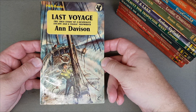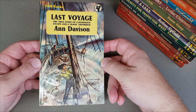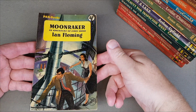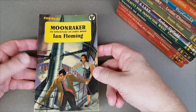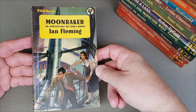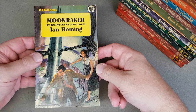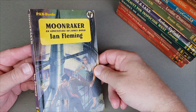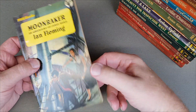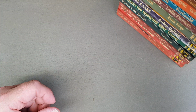391 here, The Last Voyage. The true story of a desperate escape and a tragic shipwreck. Oh dear. 392. Oh, I just love it. I love it so much. Moonraker, the second Fleming, published by Pan. It's just incredible. I love it so much. This original jacket, it's one of my absolute favourites. And once again, it's best part of a £100 book, that particular one.